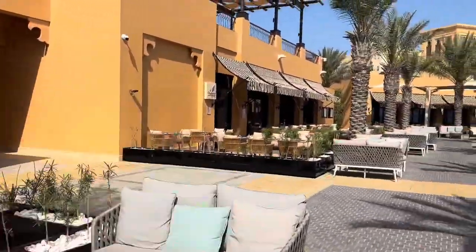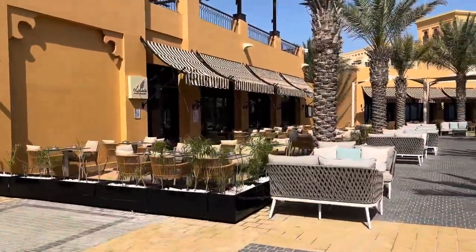Good. So these are the 6 to 7 restaurants of the continental option they are having. I think the names are Lahair and the Mojito Bar. And also what you see here is a small stage where you see some of the performance in the evening, during dinner.